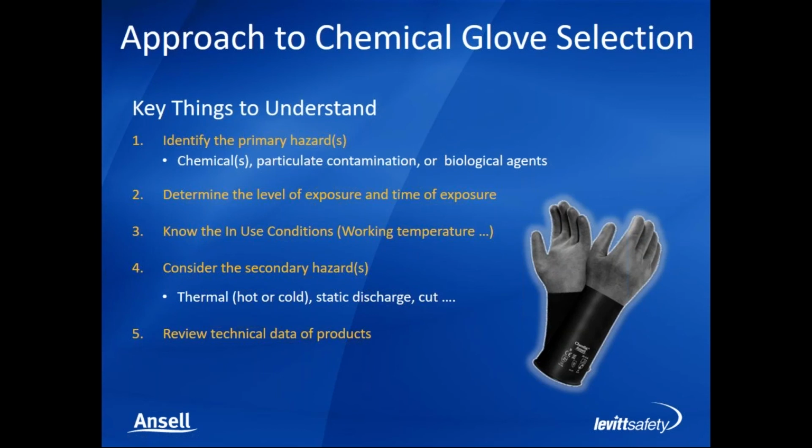Where typically splash, you would use disposable gloves that you could throw away. Where immersion, you want to use gloves that are considered reusable, meaning you could clean those gloves and actually reuse them in another time in the near future. So, understanding the level of exposure is important in part of your selection process.